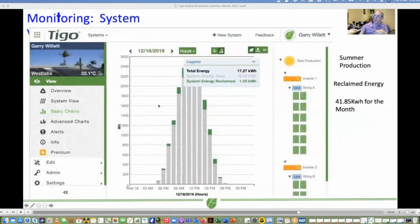And then just a little bit more about the reclaimed energy. This is my particular daily production. And it says here for that particular day, I reclaimed 1.3 kilowatt hours worth of power that I would have lost had I not had the system on my roof. That works out to be about 42 kilowatt hours worth of power a month. And at the current rate of my export recovery, it's about $409 a year that I'm better off, that I would have lost had I not had a Tigo system working on my roof to mitigate my power losses.